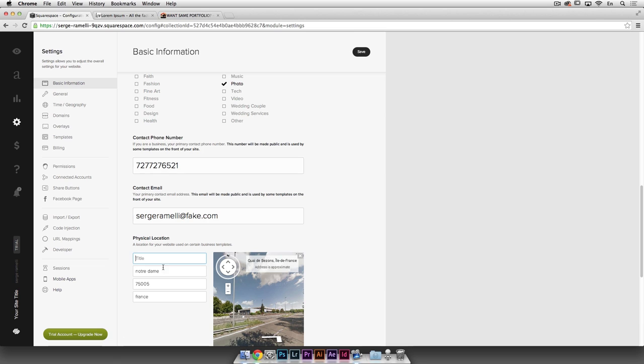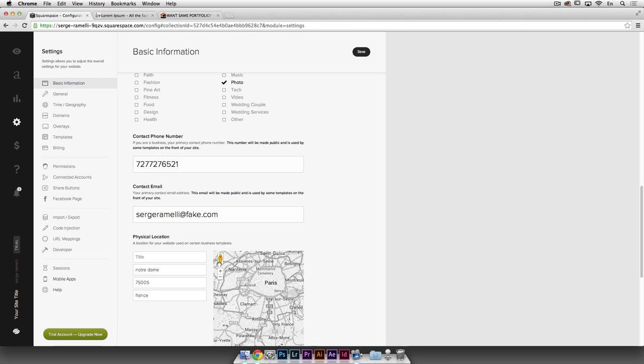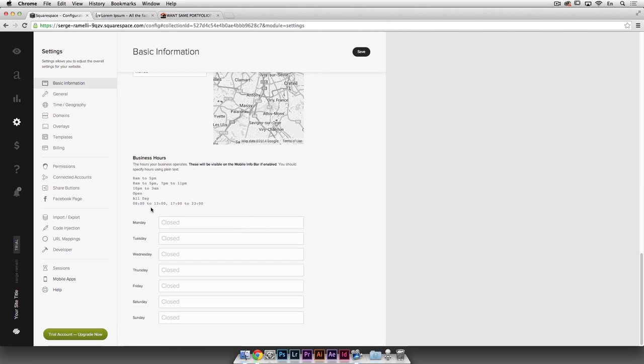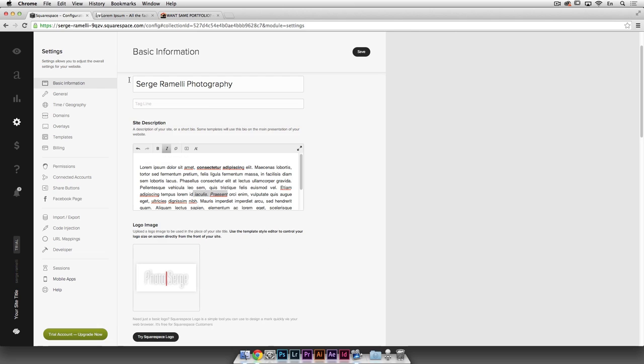All right, so here you can put your physical location, and you can play around also with the Google map to put in something. This is, for example, Paris. I can just put your exact location. So I put some fake address. You can also put your business hours. Well, we photographers work 24 hours. So I don't put a description. So that's the basic information.